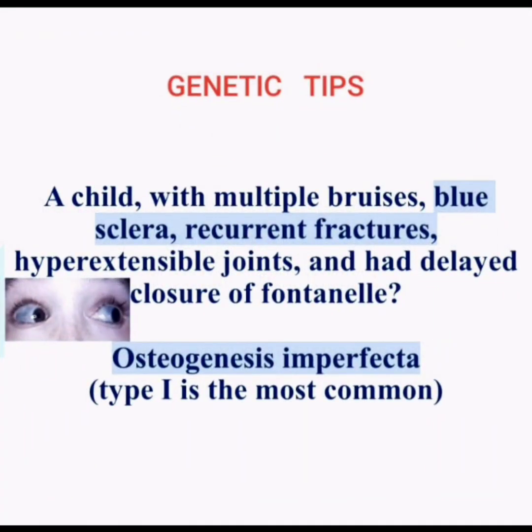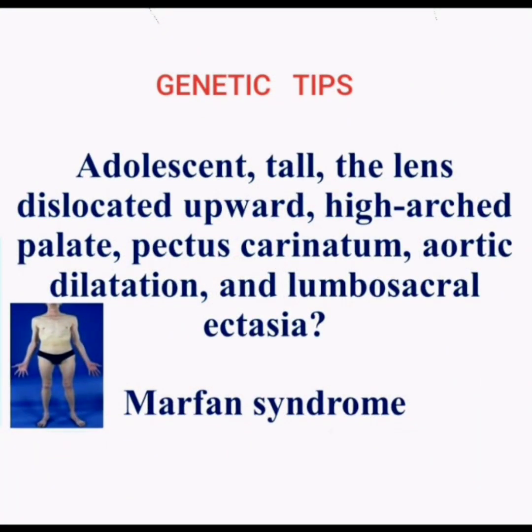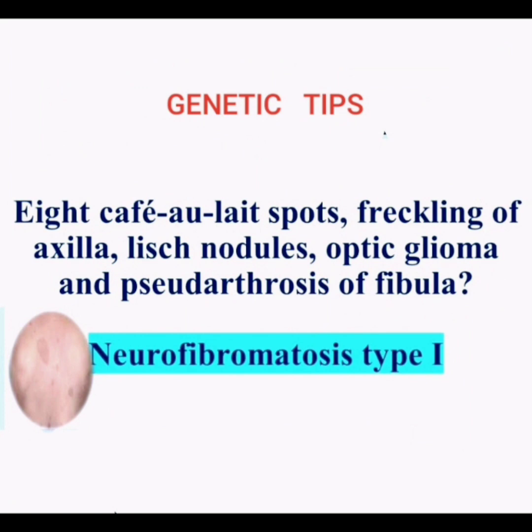A child with multiple bruises, blue sclera, recurrent fractures, hyperextensible joints, and delayed closure of fontanelle. Point in favor of diagnosis: osteogenesis imperfecta, type 1 is the most common. Adolescent, tall, the lenses dislocated upward, high arched palate, pectus carinatum, aortic dilatation and lumbosacral ectasia. Point in favor of diagnosis: Marfan syndrome. Eight café-au-lait spots, freckling of axilla, Lisch nodules, optic glioma and pseudarthrosis of fibula. Point in favor of diagnosis: neurofibromatosis type 1.